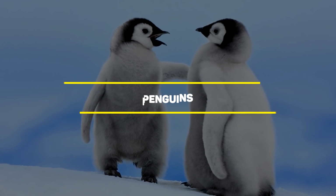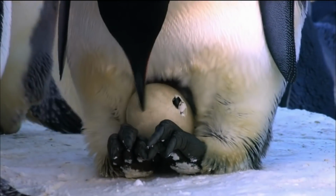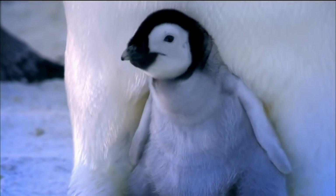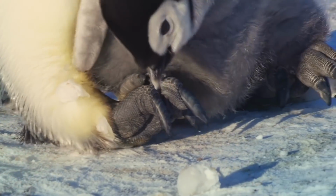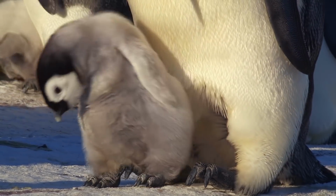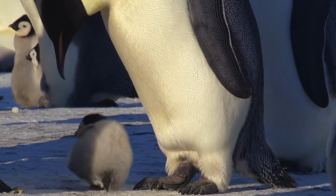Penguins. The next baby on this list is quite clumsy, but also pretty fluffy. I'm talking, of course, about baby penguins. The fairy penguins, which are considered to be the smallest kind of penguin, weigh about 35 grams when they're newborns, which you could easily mistake for those chicks you see at the farms. And then there's also the emperor penguins, which can weigh about 315 grams when they're newborns. You might remember them from the movie Happy Feet.